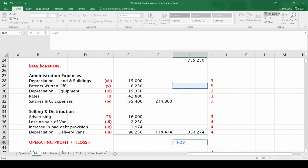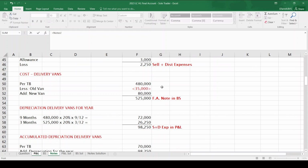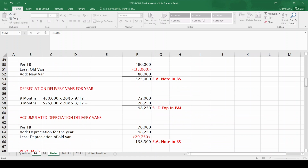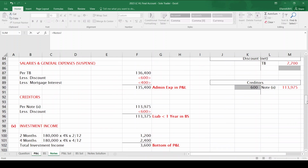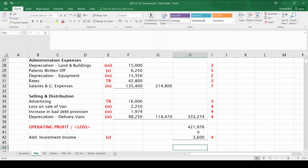So obviously I'm going to get my gross profit from above and add operating income. And from that, I'm going to subtract my expenses, which gives me an operating profit of 421,976. To that, I'm going to add my investment income, which is from note 5. So the investment income for the year goes in here, the full amount, whatever we had. I think it was for 6 months in this question or however long you had them. So the investment income, that was in the patents note. So investment income, 3,600, that's good. I'm going to add that on. That's money that we got for investments.